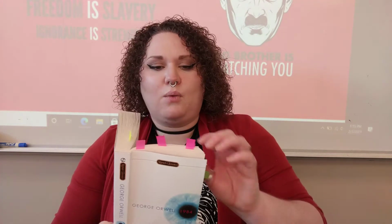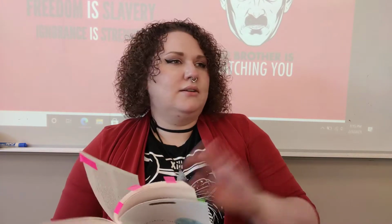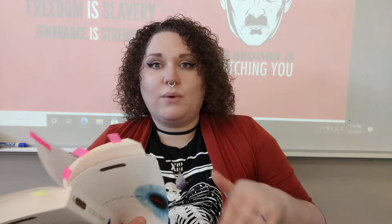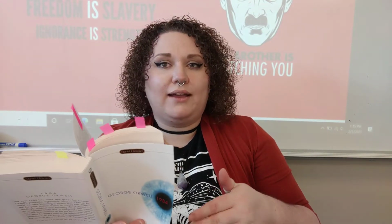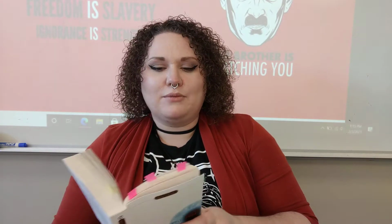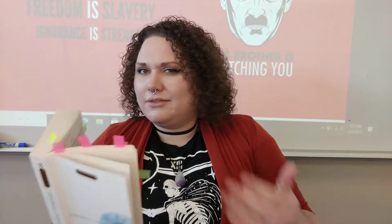So for part of this, think about why a government building would need all of these slots to throw away documents, to throw away memories, to throw away paper with facts on them. Why are they getting rid of and destroying and burning all of this paper?